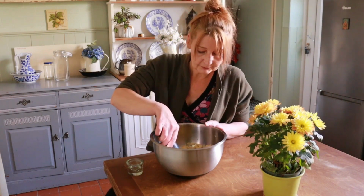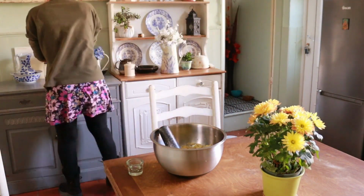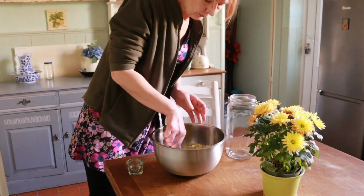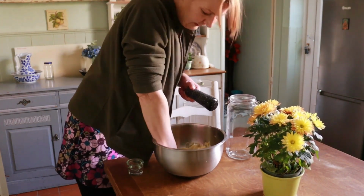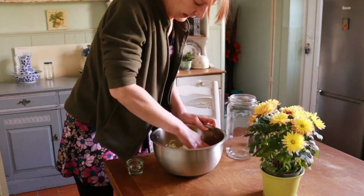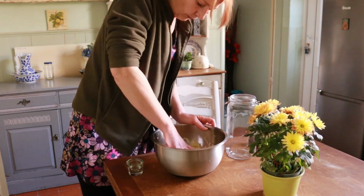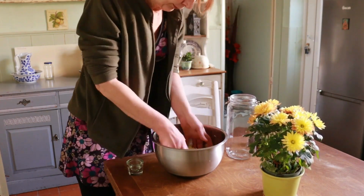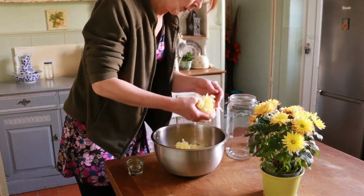So I'll put that in a jar now. And this could be a messy job. So just making sure that that is absolutely, yeah, nice and juicy. So I'm going to start to pack this jar.